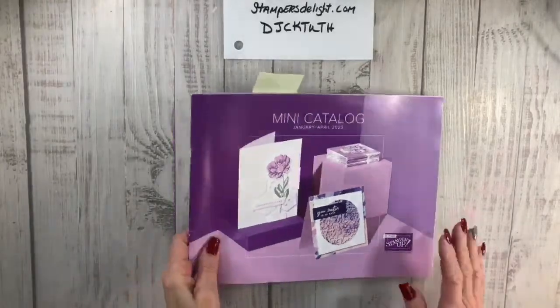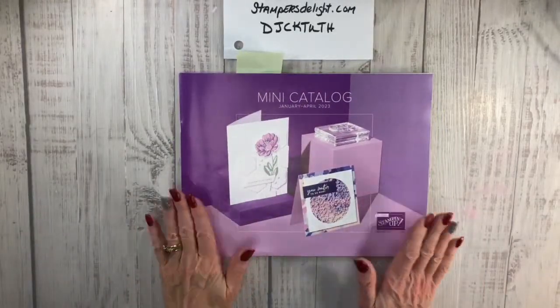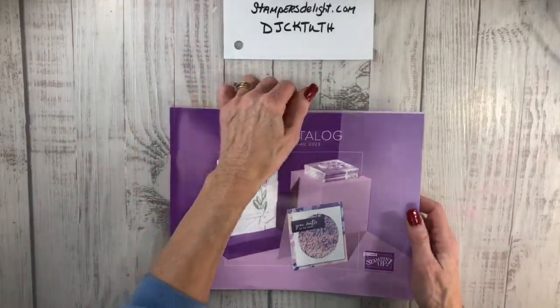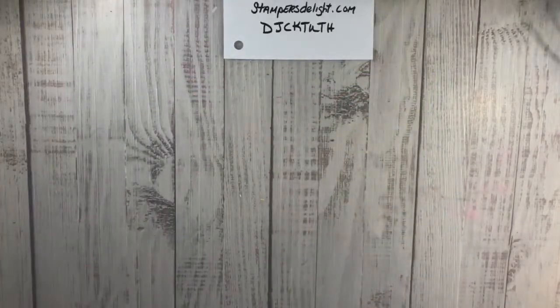So, of course, I can't open the catalog. We know that. Not till the 5th. This is from the mini catalog that I'm going to be using. You love your new sweatshirt? Thank you, Stella. Wait till you see what we have planned for there.